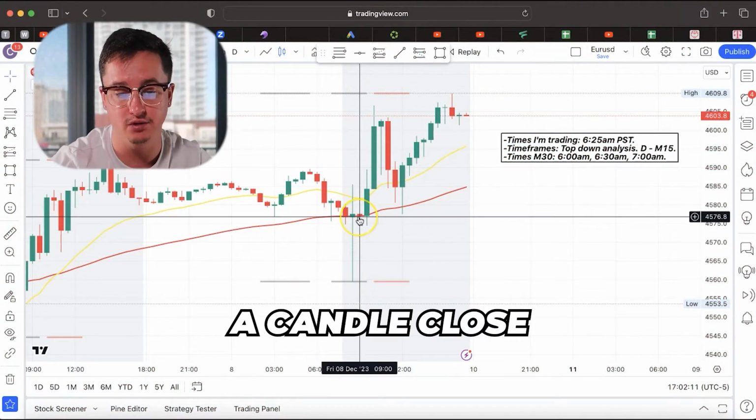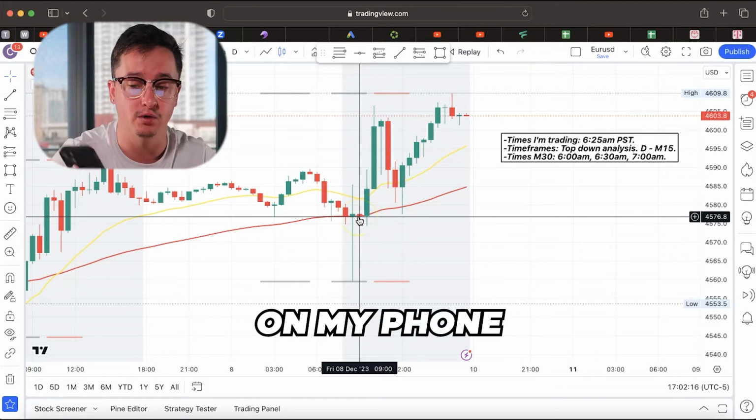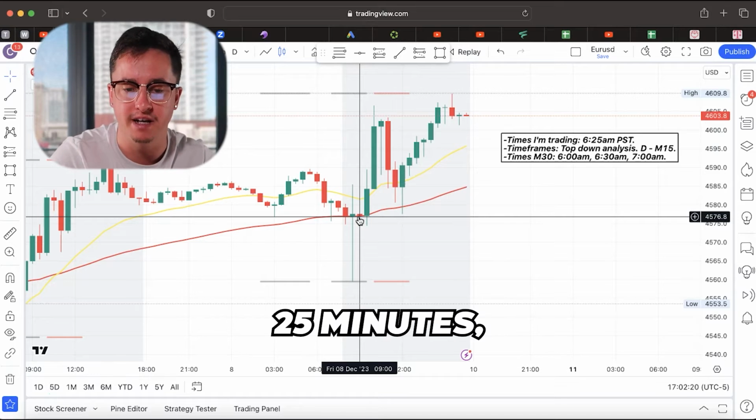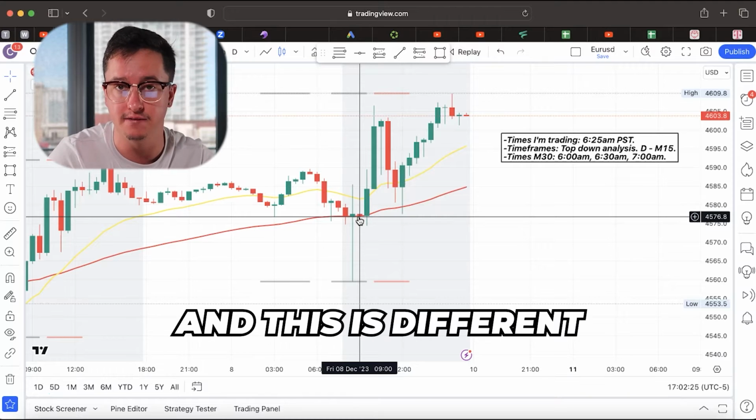So if I don't see a candle close the way that I want at 9:30, that is fine. What I'm going to do is go on my phone and set a timer, usually for like 25 minutes, so I can go walk my dog, take a shower, whatever it is. And this is different for each time frame.